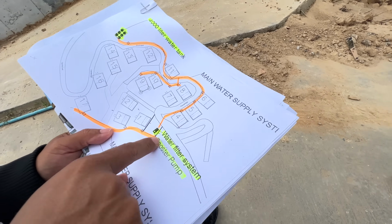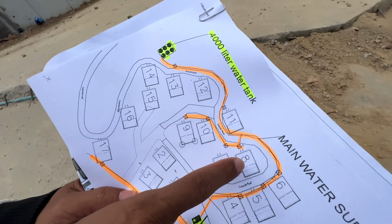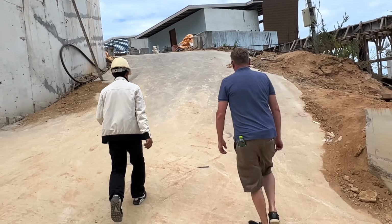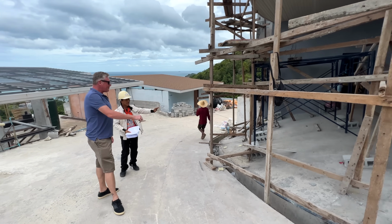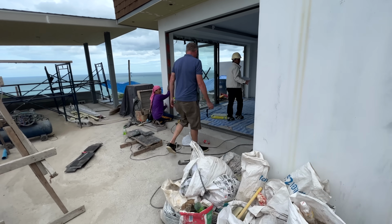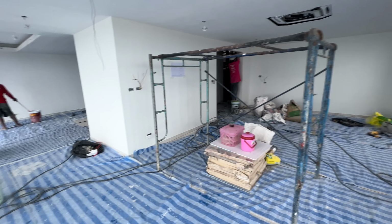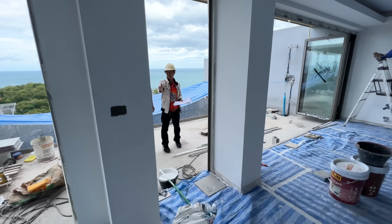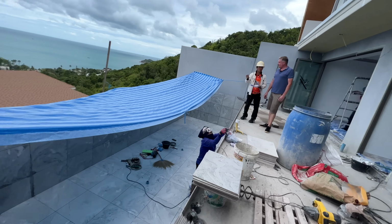Now we stay here, and we will go to see the mock-up villa number 8. For this one, we design this for the garage area, right? Okay. You can park here. So downstairs is parking. Yes. Upstairs is the living room, dining room. Upstairs, the left side is the living room, and this side is the kitchen. Okay. And for the swimming pool, this we use.